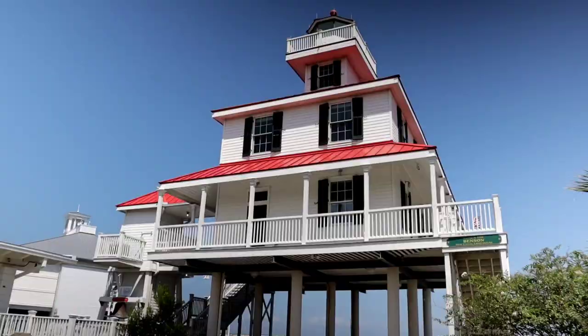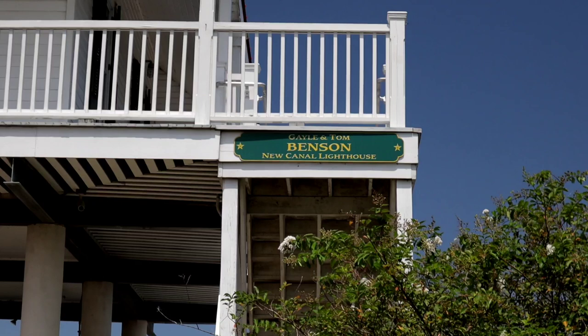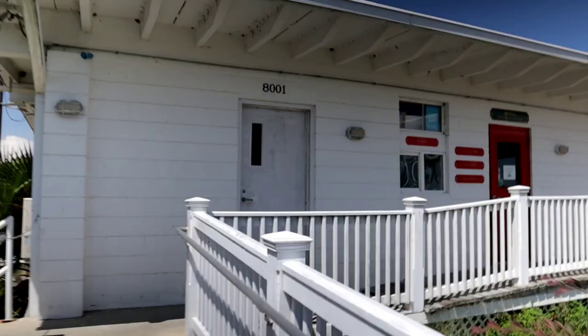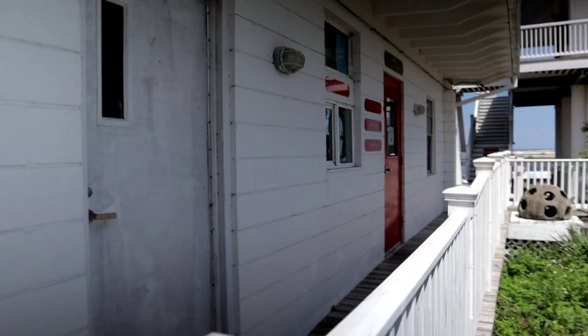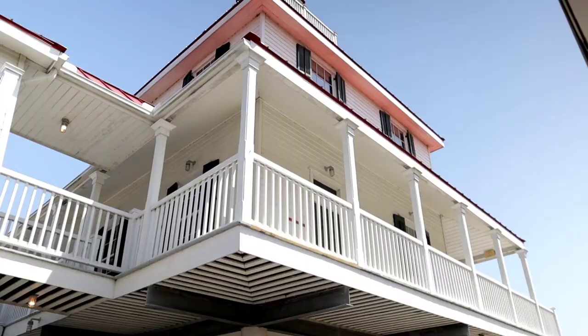Seeing the lighthouse up close is pretty incredible. It looks as if the lighthouse is now named after Tom and Gail Benson, the owners of the New Orleans Saints. Rest in peace, Tom. I'm gonna walk the ramp up to the side here because I see a huge bell over there that I wanna check out. The railing here is holding some life preservers that say "Save our lake, save our lighthouse, and save our coast." Just under the lighthouse is this bell.